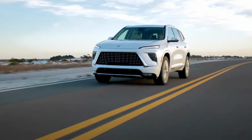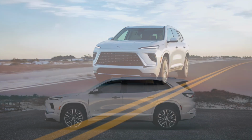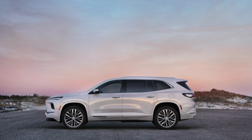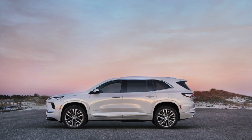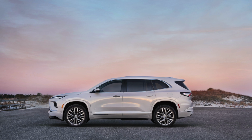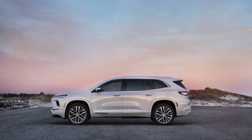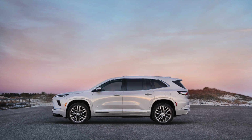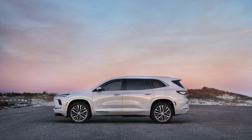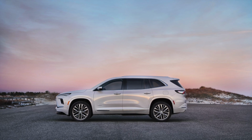Buick claims that the Enclave is longer, wider, and taller than the previous generation, providing a strong on-road presence. I can't comment on that unless I see it in person. But from looking at pictures, it kind of looks on the smaller side of things, if you ask me. What do you guys think? And the Enclave is trailering capable with an available maximum capacity of 5,000 pounds. That's pretty class competitive.